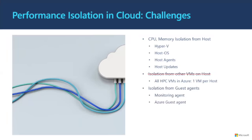And you should also get isolation from other guest agents. So we are inside the VM, but there could be other agents running on the VM. For example, the monitoring agent monitors the VM activity. There could be another guest agent which coordinates with the portal, for example, resetting your SSH key or password, etc. So those kinds of things.